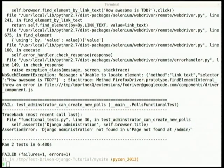All right, so we get two failures. The first one is the same failure we had earlier, because we've now got two tests. It actually has two different failures. The first one is, okay, there's still no link on the home page saying how awesome is TDD, but now we've got a second test, and it's saying, if I go to /admin, I'm actually finding page not found. Because Django doesn't have the admin automatically, you actually have to configure it.